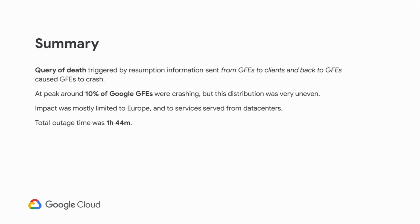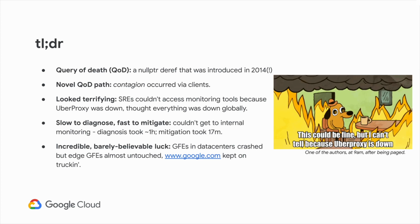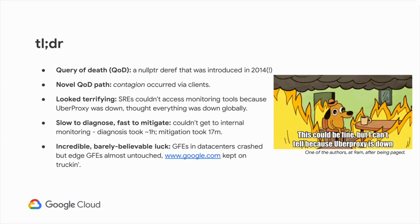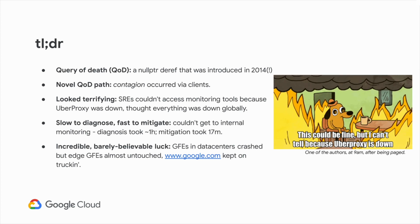So, as I mentioned before, it was a query of death, and it was a null pointer dereference. It was actually introduced in 2014. This code had been around for a very long time, had never been triggered before. It was an entirely new path, at least for us. The contagion, as we called it, and we'll go into that more later, occurred via clients.